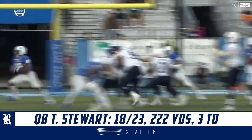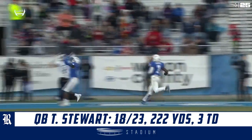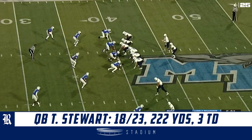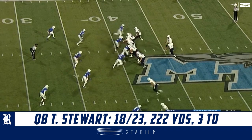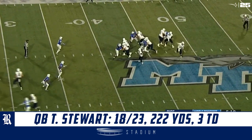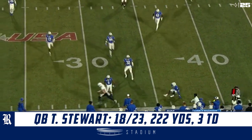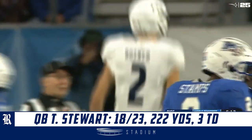That play, that field goal or extra point attempt kind of came up gimpy, and that's not good as you see it. Starting from Middle Tennessee's 40-yard line. Stewart stepping up in the pocket, looking near sideline. He's got Rosner again, who shakes a tackler, but he stepped out of bounds.